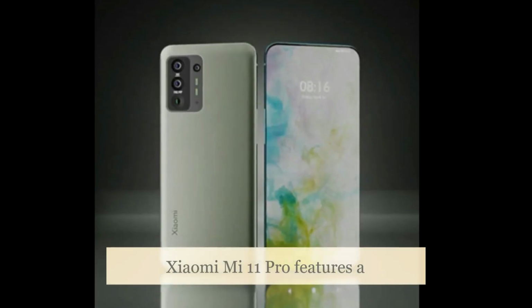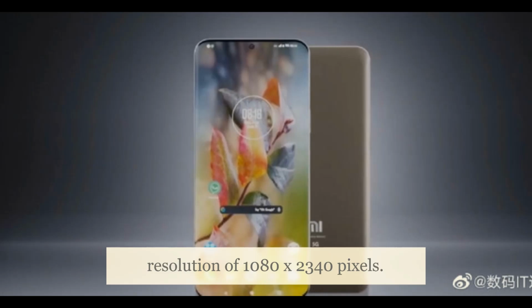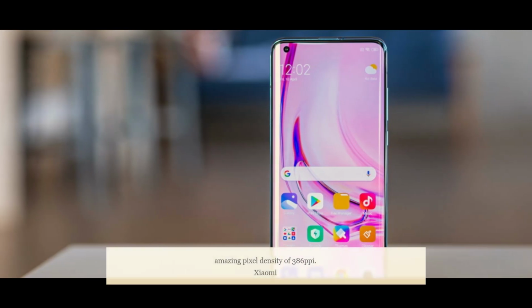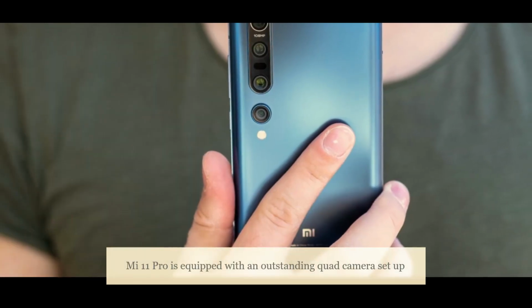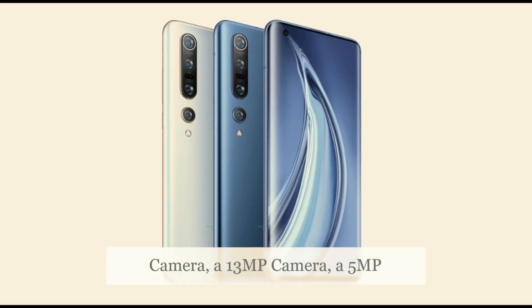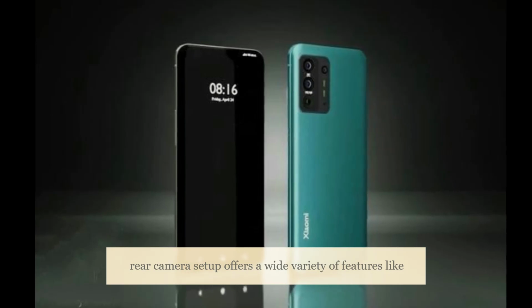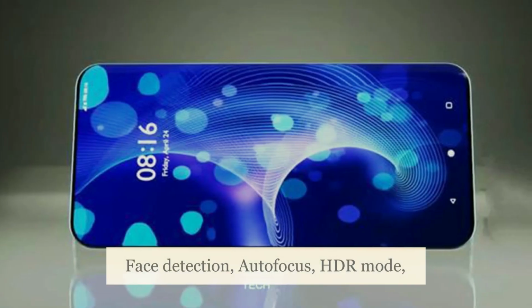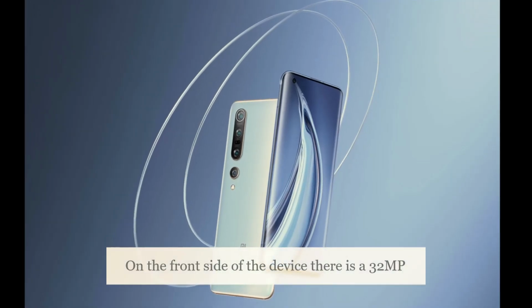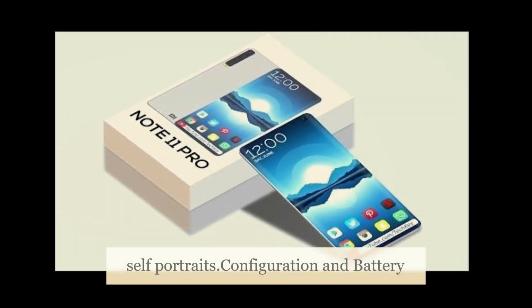Display and camera. Xiaomi Mi 11 Pro features a 6.67-inch AMOLED display, having a screen resolution of 1080 by 2340 pixels. The bezel-less display of the device flaunts an amazing pixel density of 386ppi. Xiaomi Mi 11 Pro is equipped with an outstanding quad camera setup on its rear side, which includes a 108MP primary camera, a 13MP camera, a 5MP camera, and another 2MP camera. The entire rear camera setup offers a wide variety of features like face detection, autofocus, HDR mode, digital zoom, exposure compensation and more. On the front side of the device there is a 32MP under-display selfie shooter capable of capturing stunning self-portraits.